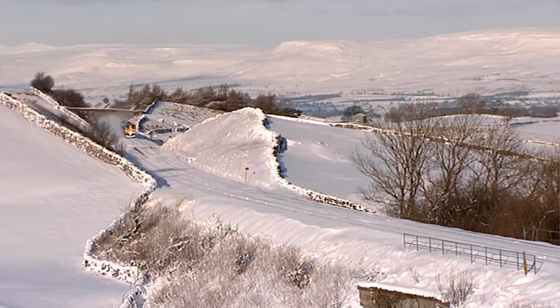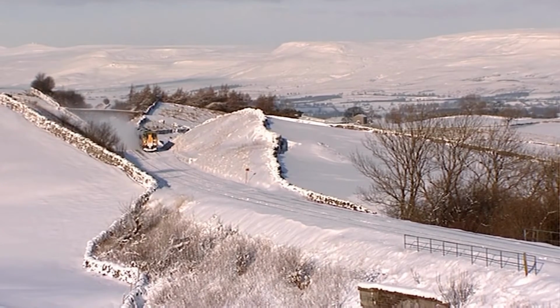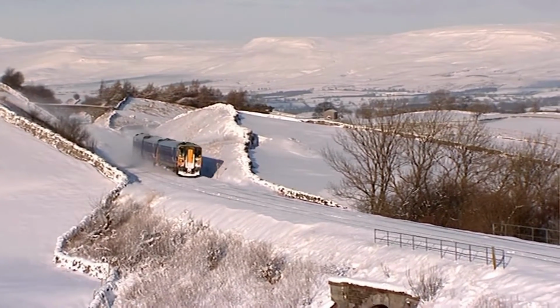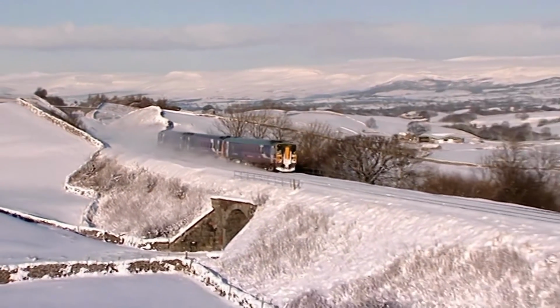On a fine summer's day or amid the winter snow, it's a privilege to be able to savour from the train window the rugged contours of the Yorkshire Dales with their dry stone walls and scattered farms, a landscape that has barely changed since well before the railway was built.